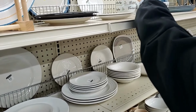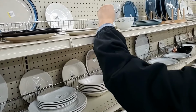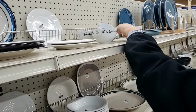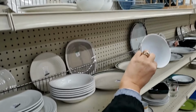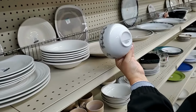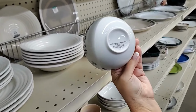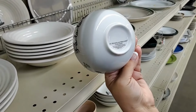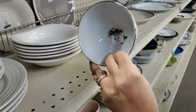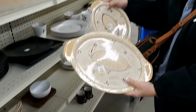I saw these fa-la-la-la-la dip bowls, and they were so cute. I really contemplated getting them. They are from a store called St. Nicholas Square, and I've seen them online on eBay for about $13 per plate, but none sold. So I wasn't sure about getting them. I did, however, see two things here.